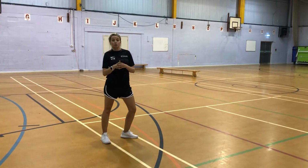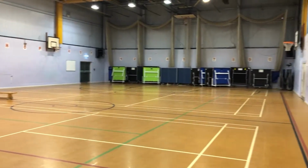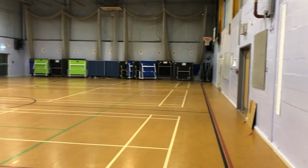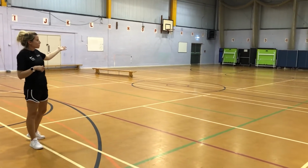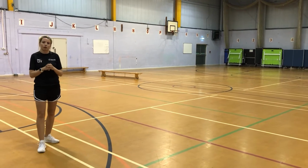We are now in our sports hall, so again, quite a big space that we have in PE. It's a multi-sports venue, so lots of activities take place in here. Extracurricular-wise, as you can see by the equipment that's around the room, we have table tennis, we have badminton, and we have basketball that you can get involved in.